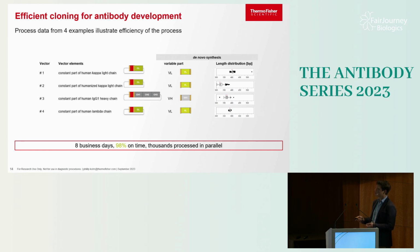And you can see I'm German. I'm not going to put 100% here. We work on this all the time, and I think it's a very fast process. You can get your final clone in your vector with your constant region in 8 days, and we can produce thousands in parallel, and it's a very cool process. And of course, you can do this also in-house and use linear fragments to work with this. A lot of customers do this as well.